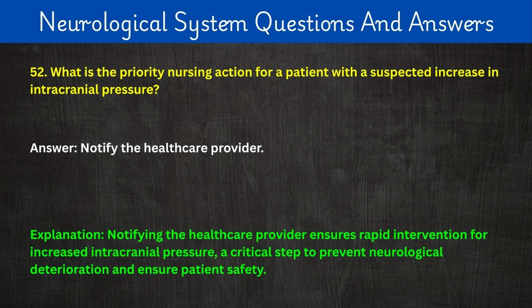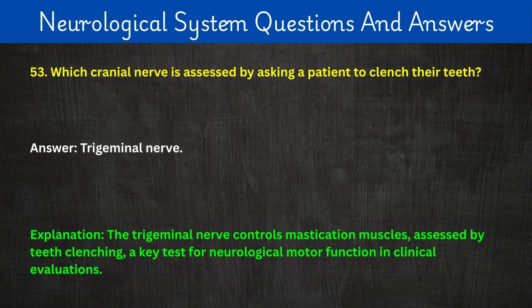52. What is the priority nursing action for a patient with a suspected increase in intracranial pressure? Answer: notify the healthcare provider. Explanation: notifying the healthcare provider ensures rapid intervention for increased intracranial pressure, a critical step to prevent neurological deterioration and ensure patient safety.